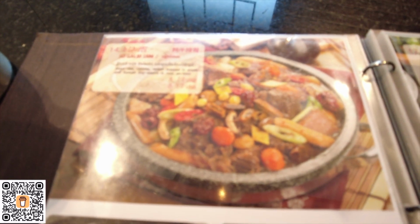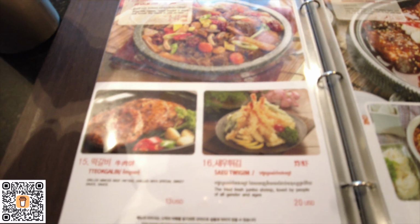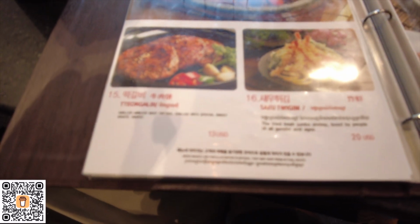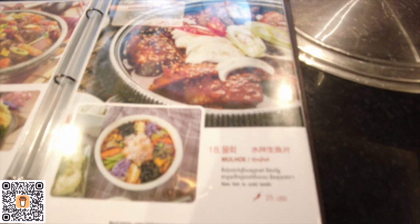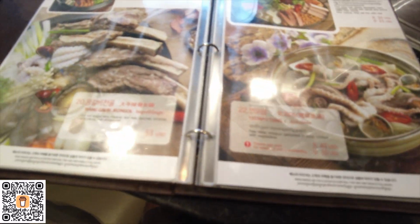I'm not gonna pronounce it, but here's another dish. Short ribs, carrots, radish, braised in sugar and Korean soy sauce for over an hour. That looks delicious. Here's some shrimp, grilled minced beef patty, AKA hamburger. Stewed mackerel, okay. This is raw fish and cold broth. And the list goes on and on.